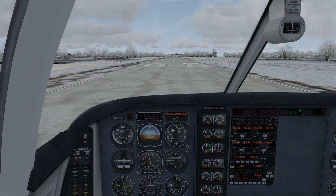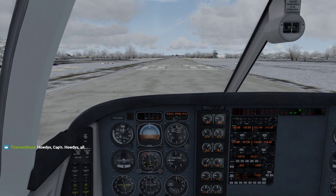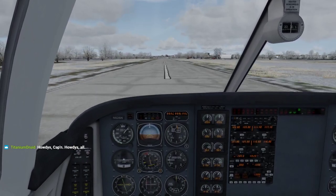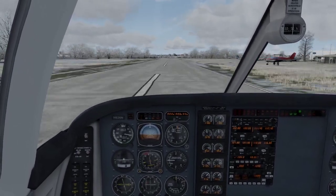We're going to be making a departing right traffic here and heading 040 into Portland. And Plum Island traffic, 626 November, taking runway 28. We'll be departing right traffic VFR up the coast, Plum Island. All right, here we go. Prop condition levers full forward, here comes power. Can't over torque this thing, so you kind of have to be a little bit careful when you're first spooling things up. There's our rotation speed.